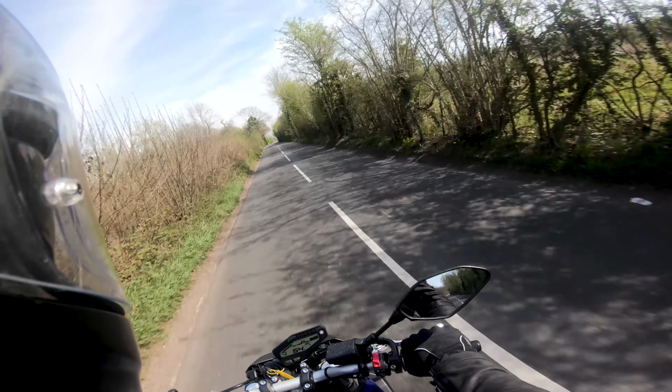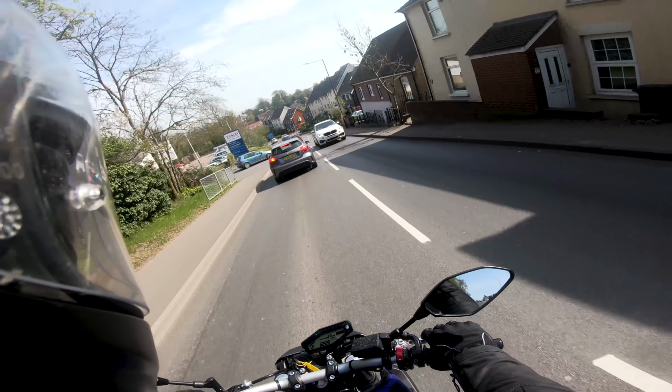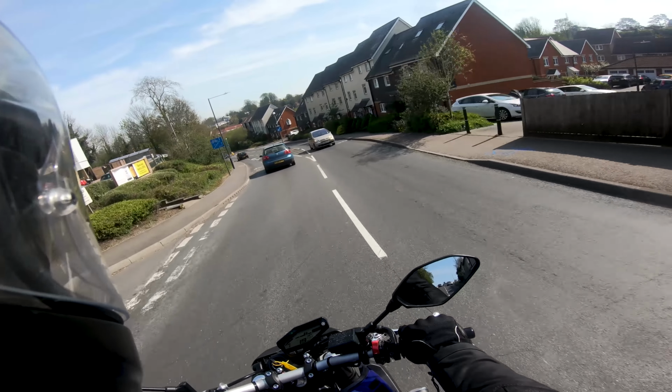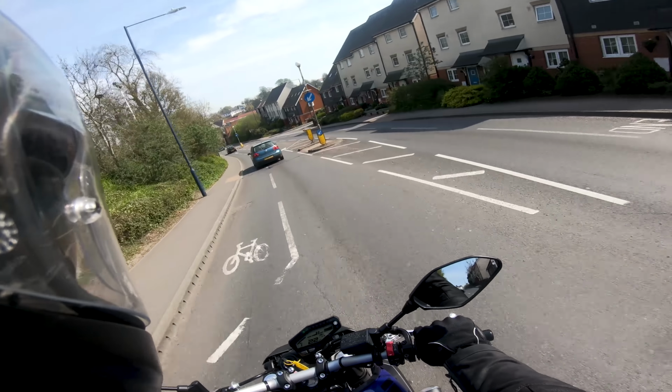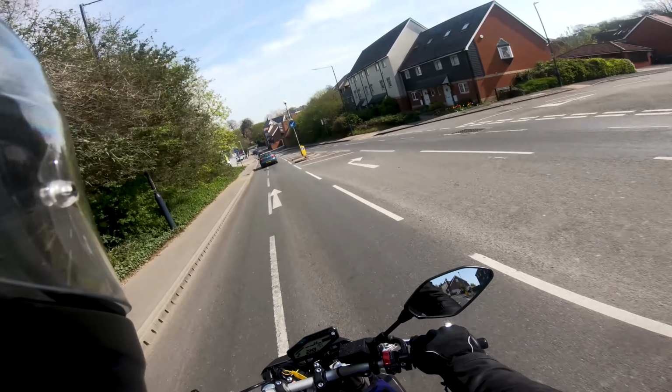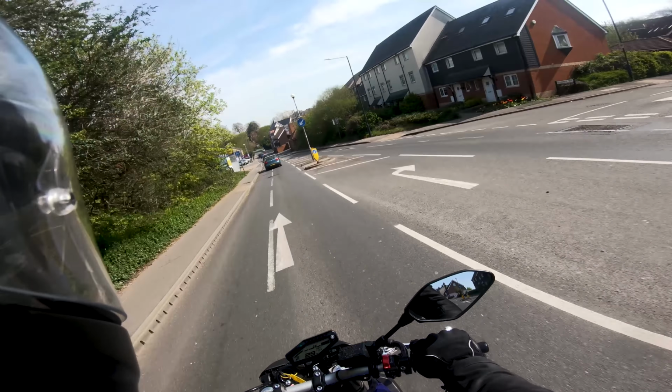So, concluding thoughts as I'm coming back down into town. I can't help but compare it a bit with the Triumph Street Triple RS, which I took out previously. Now, it's not really a fair comparison because there's a £2,000 difference in the bikes, which is about a 25% increase in cost. So, you know, I prefer the Street Triple.